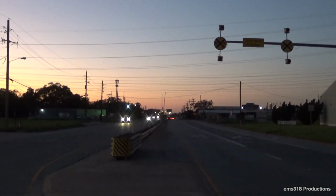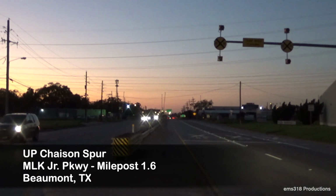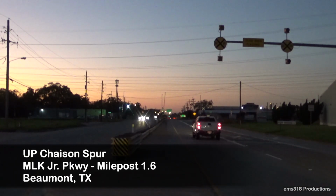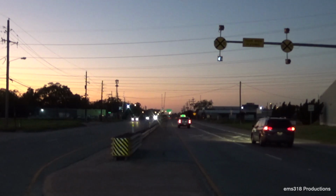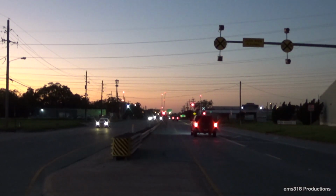I also happened to stumble upon a UP local crossing Texas Highway 380. Notice the interesting railroad crossing sign above saying train when flashing. But of course, when the crossing activated, it didn't flash.